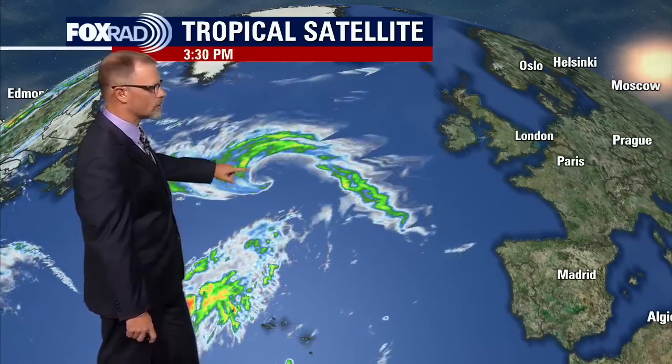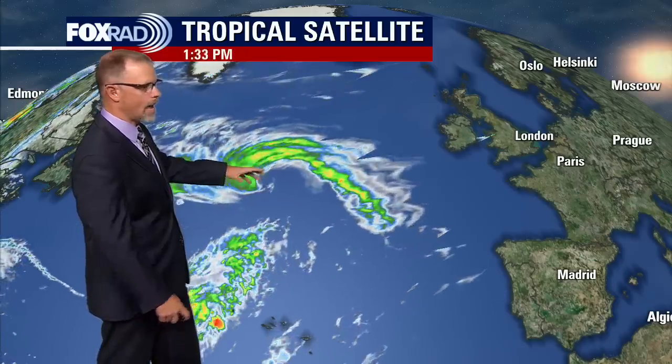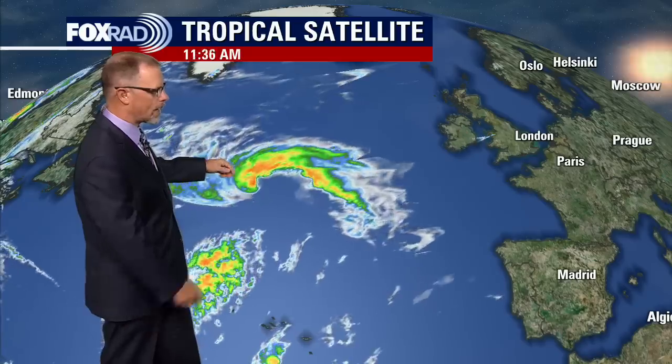So as we take a look at the last hours of Danielle as its tropical characteristics fade, you have to kind of even look for that little bit of a swirl still happening to represent that low pressure system. It is just the opposite of Earl, which is becoming much more organized. Danielle's losing all of its organization, and again, is not a tropical system anymore.